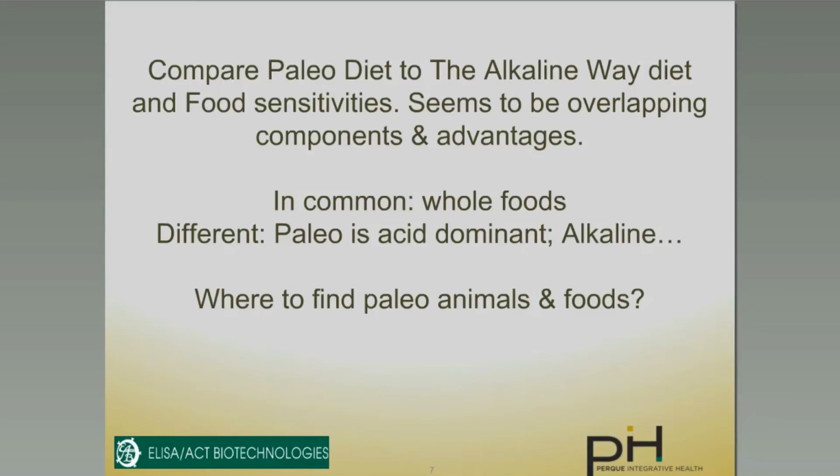The difference is, however, that a paleo diet is richer in high-protein, high-fat foods, richer in meat, fish, eggs, and fatty foods, foods that hunter-gatherers might have eaten. And we do not recommend it simply because of the fact that the dominance of high-protein, high-fat foods leads to a net acid excess and eventually to metabolic acidosis.